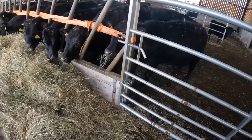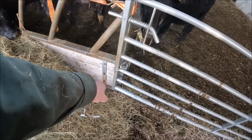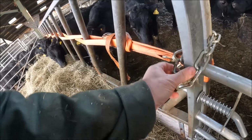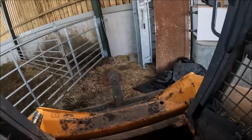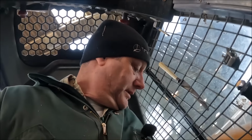I came in last night and noticed there was only one chain in the gate. I thought, where's the chain gone? And I was looking down there, but it was over there. And now it's back on there. Right, the key can stay in there because I'll be using that again in a couple of hours, and I've got no intention of going anywhere in the meantime. That can go over there. That can go back down there.